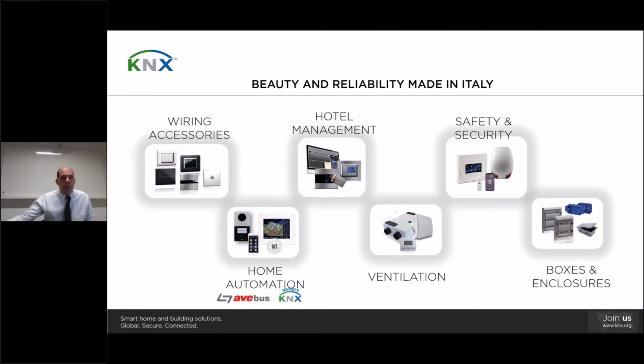What we do as a company, we work in several different fields. Our core business is wiring accessories. Then we are specialized in home automation, both with a proprietary protocol solution and with KNX products. We offer hotel management systems, ventilation, safety and security, and boxes and enclosures. So we have a wide range of solutions for the electrical market.